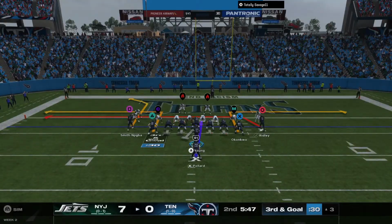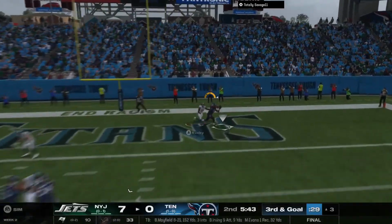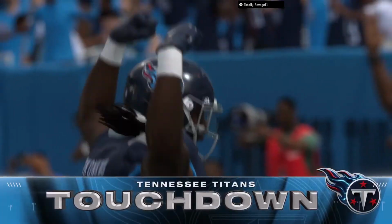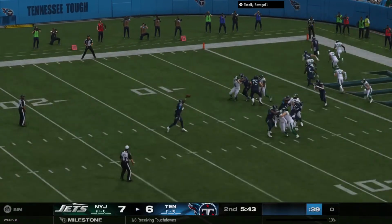Trap 60, trap 60. Ready? Looking to throw. And it's caught in the end zone. Touchdown, Tennessee. Chigaconkro from 3 yards out. And the Titans are an extra point away now from tying this ball game.